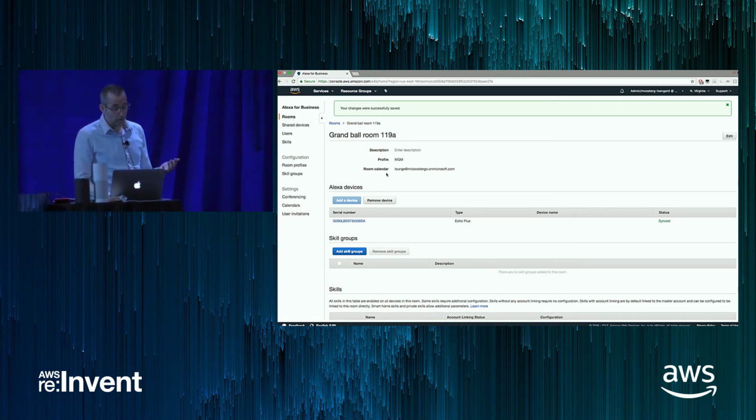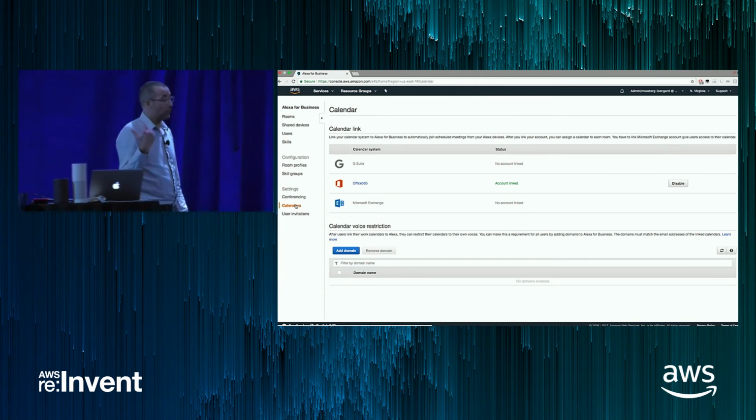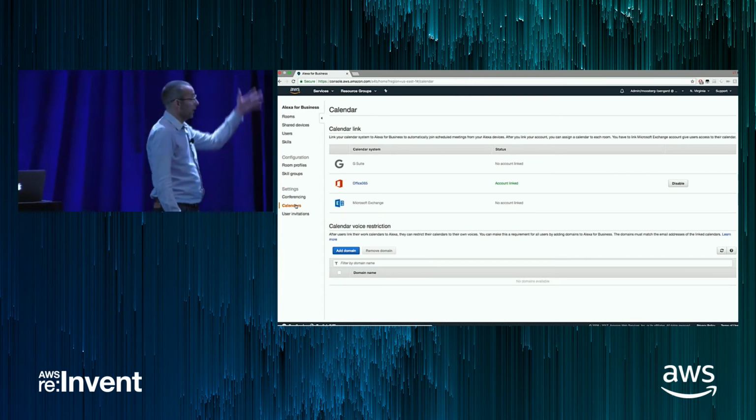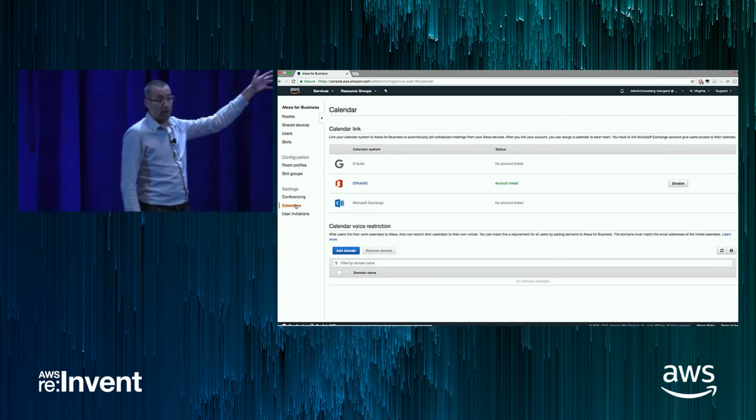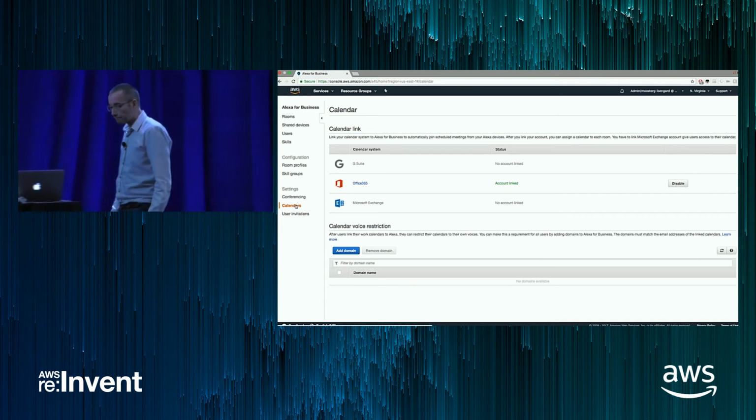So I associated an email address of my room calendar with this specific conference room. When you go to the calendar settings, there you see that I set up an Office 365 integration, and that enabled this capability.